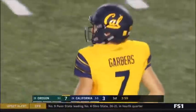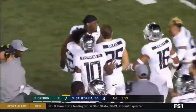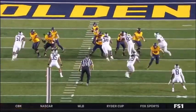Amadi. His defensive coordinator, Jim Leavitt, says he is the best cover guy they have. He was covering Jeremiah Hawkins, and he picked it off. Amadi with a big-time interception right here for this team. He just does a great job playing the ball.